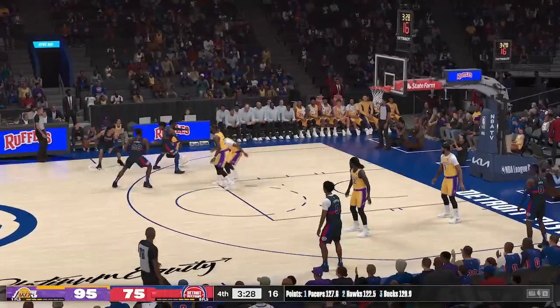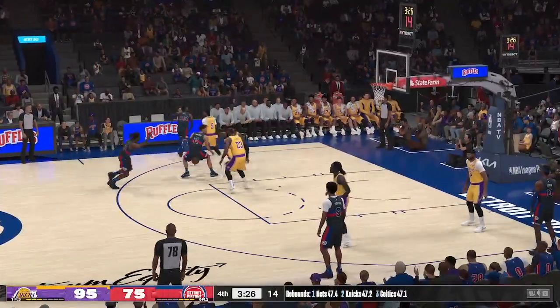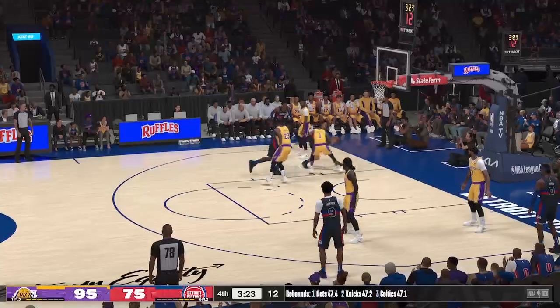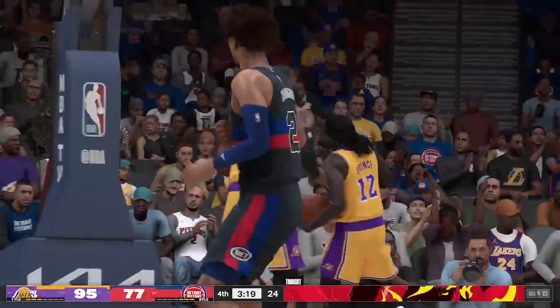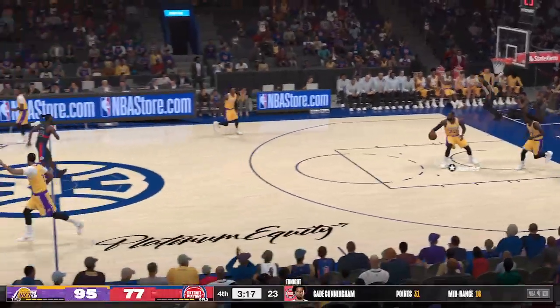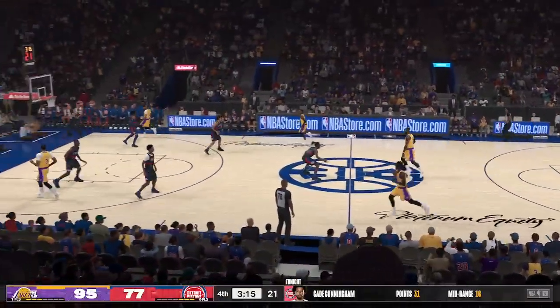Cunningham outside. Ivy with a screen for Cunningham. Spins. Over Russell. Again, the Pistons score. And you know, he's really been one of the few bright spots for them, trying to will this team to victory.